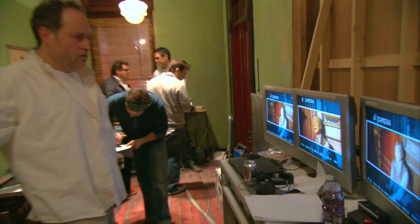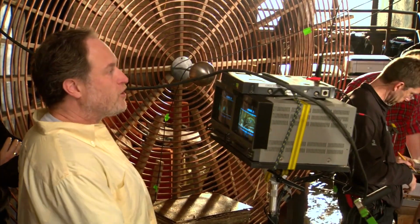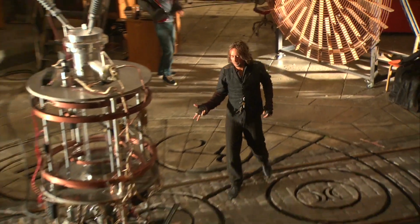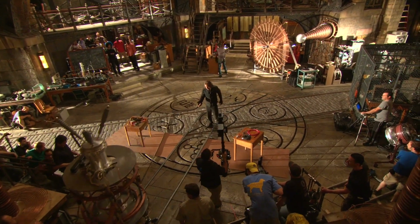We did a lot of the magic in the camera, which is unusual, because usually you wait for digital effects afterwards. But John wanted to keep it as true as possible. In terms of the sorcery effects, you would expect that was just done in post-production, but it was actually there in camera, and we on the set were kind of going like, wow, that's almost finished.